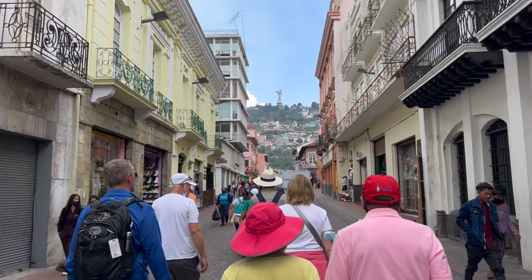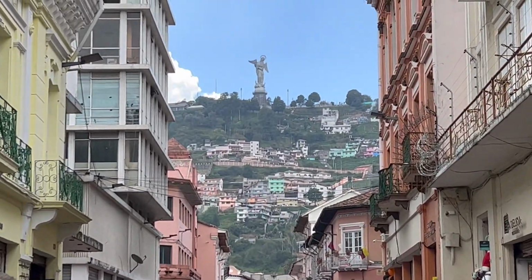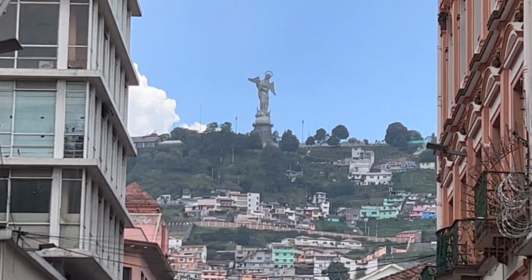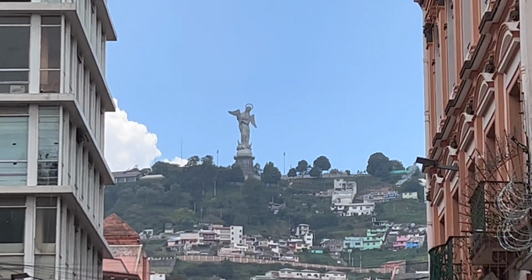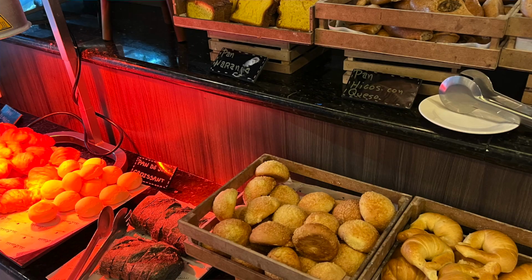They included portions of it. That included all your food. That included a tour of Quito. On Saturday was a tour of Quito. 2 meals in Quito. Breakfast every morning at the JW Marriott. So anyway, we did that.